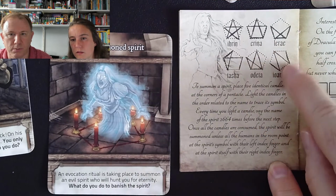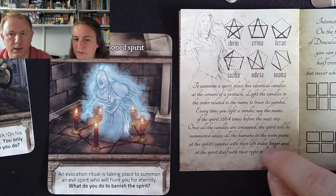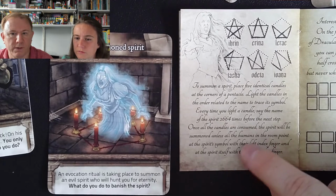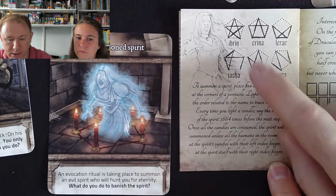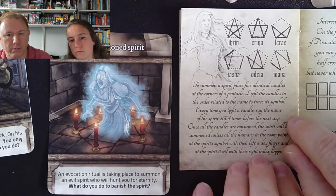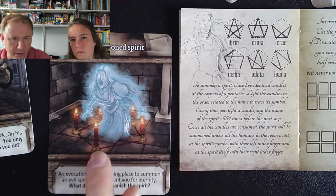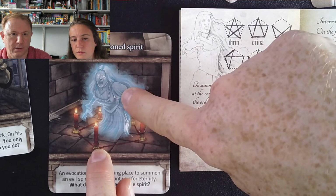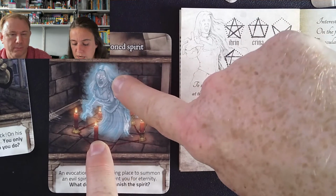So what's all this at the top? I don't know, and also that's to summon a spirit, but the summoning has happened. Yeah, so here it just says the spirit will be summoned unless all the humans in the room point at the spirit symbol. Is the symbol one of these? With their left index finger and the spirit itself with the right index. Or am I supposed to just do like that? What's the spirit symbol? Well, it's this on the floor, I think. I think you're just meant to do this, right? But isn't that just the pentacle?